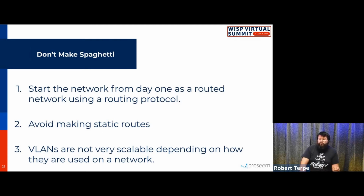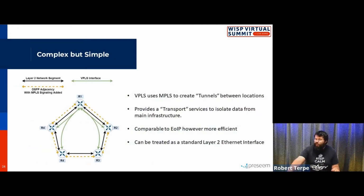So VLANs do have their place in the network. Just don't rely heavily on them. You want to be able to come up with a system design that's easily scalable. You can have some complexity in there, but remember, always keep it as simple as possible as well. And that goes into our next slide here. Complex but simple.